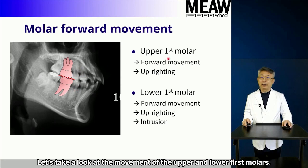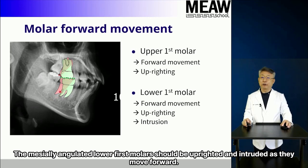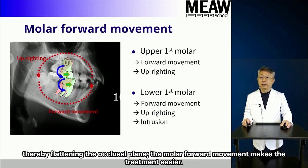Let's take a look at the movement of the upper and lower first molars. The distally angulated upper first molars are uprighted as they move mesially. The mesially angulated lower first molars should be uprighted and intruded as they move forward. In other words, the force should be applied in a counterclockwise direction, thereby flattening the occlusal plane. The molar forward movement makes the treatment easier.